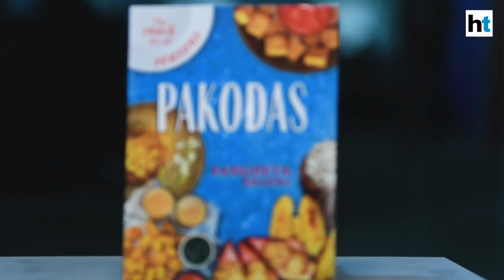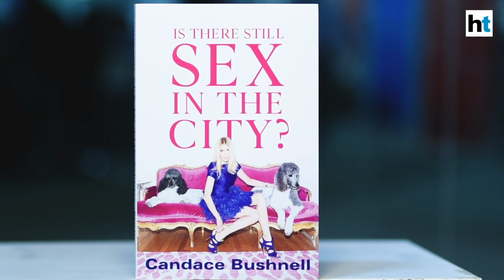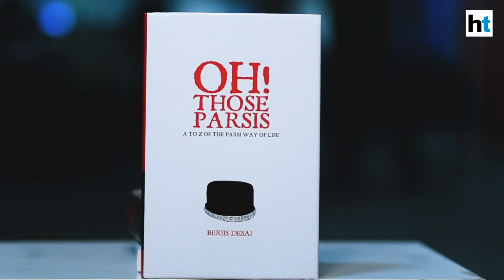So a quick recap on all the books this week. Pakoras, the snack for all seasons by Sangeeta Khanna. Lots of pakora recipes. Is There Still Sex in the City by Candice Bushnell. Assam, the Accord, the Discord by Sangeeta Barua Pisharini. And Oh, those Parsis, A to Z of the Parsi Way of Life by Burgess Desai.